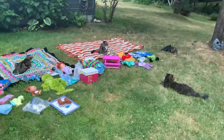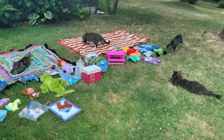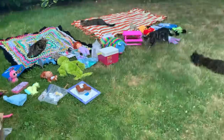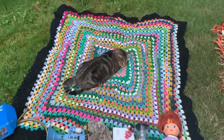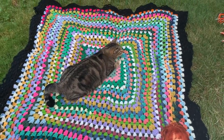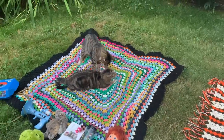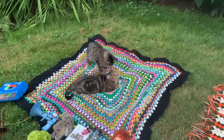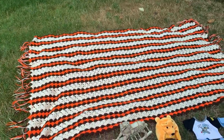All right, guys, here's this little clip for you. Look at these kitty cats. They're like, oh. We'll just see what this is all about. They're really enjoying the two blankets. Yeah, they like that one. Mama, it's really pretty. I love the pink and the orange one. Oh. Mother and son. And there's the orange blanket.